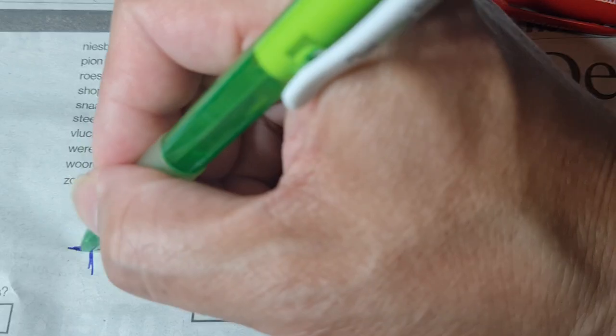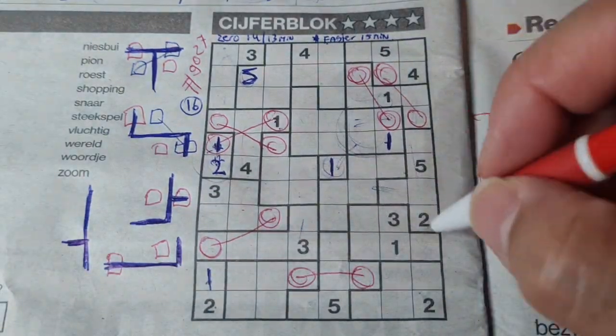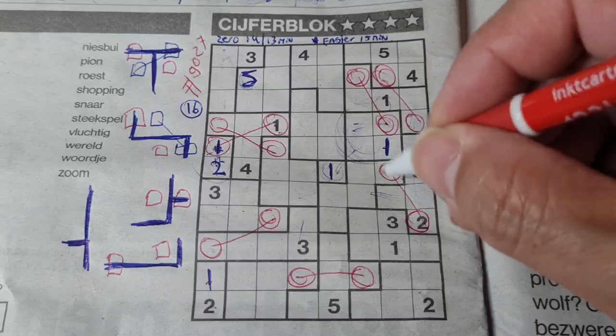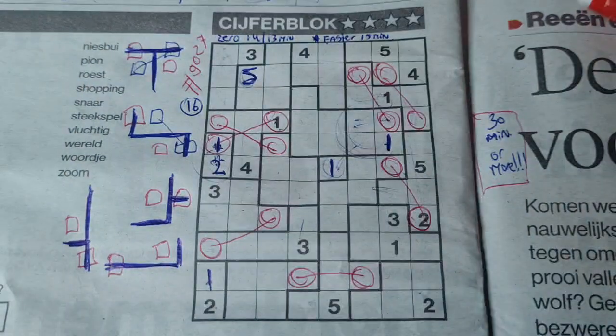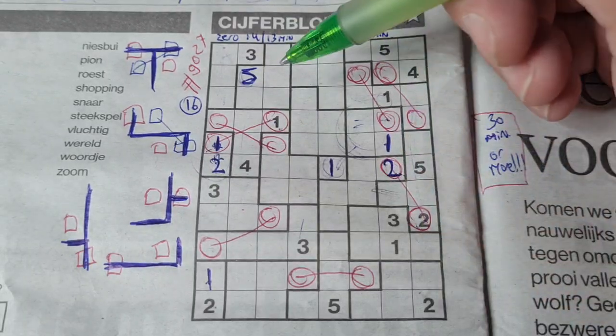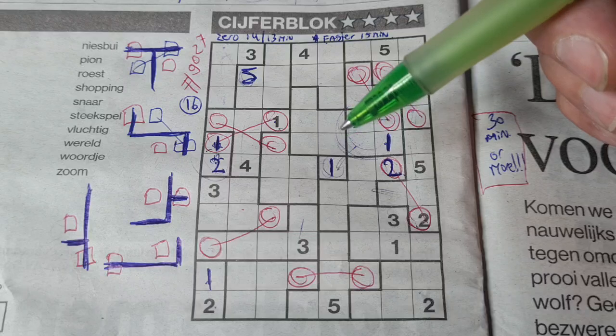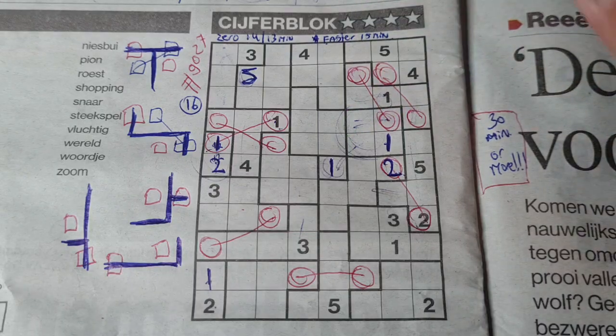Let me draw this shape here. When you see this kind of shape, remember that this box has the same number as that box. So this box has the same number as that box. In this case, it's a 2 here. Alright. And those are the shapes that you need to recognize in this puzzle.